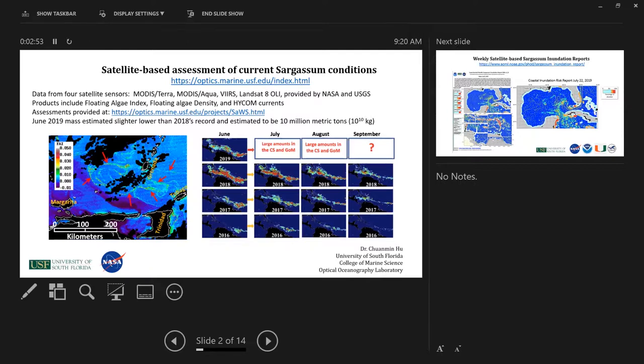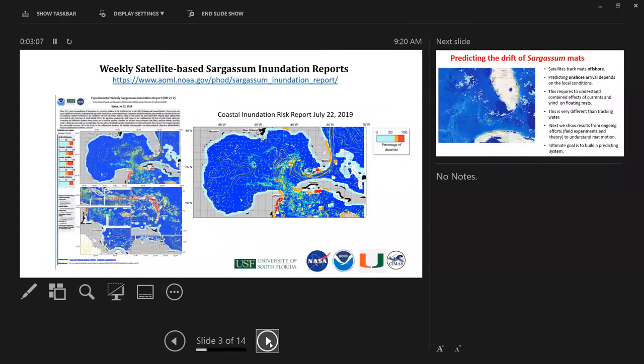the location of where this Sargassum is actually reaching. And we wanted at NOAA to create a product with these fields that can provide information to decision makers and people in coastal areas. So this is the next figure I brought here. If you want to pass it around, there are only a few copies of what we distribute weekly, Sargassum inundation risk fields that use the fields that Chuan Min Hu created. It gives, with a color scale, we use three color scales, how much Sargassum is close to 50 kilometers from the coastal area.